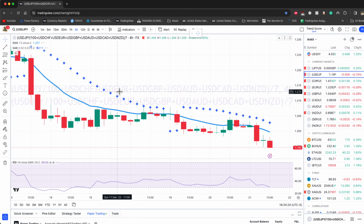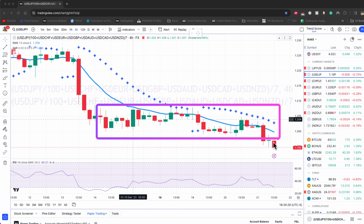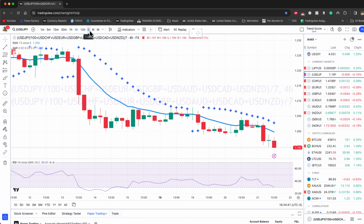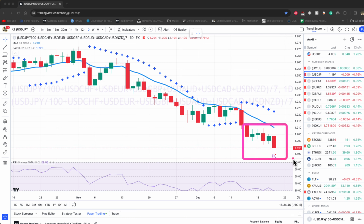So let's just start with the US dollar. You can see after a big consolidation on the 4-hour chart, we are getting a break here. So I think there's more selling pressure on the US dollar as we head to the year end. Again, after a long period of consolidation, we're breaking lower. So I think at this point, dollar looks like a better short. Take a look at the daily chart. Everything is pointing to the downside here.